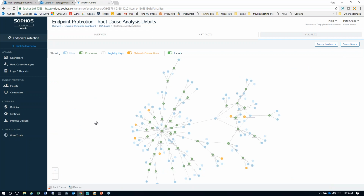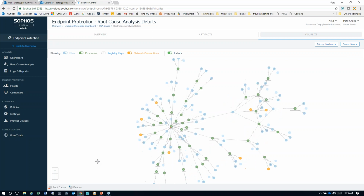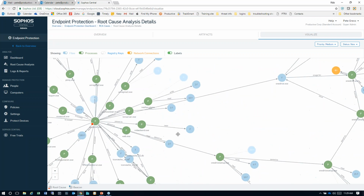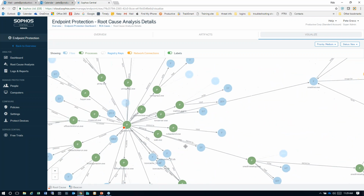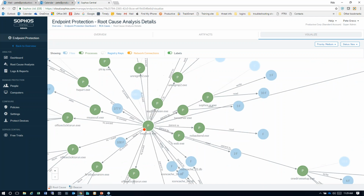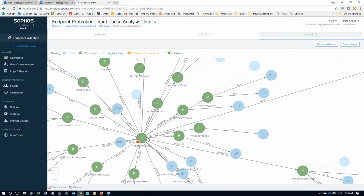I'm not sure if I've seen an RCA quite this big. This is actually a little bit larger than what I was anticipating. I've got a little legend here, the root cause and the beacon, right? That's going to tell me where it originated from and what the attack actually is. So let's zoom in a little bit here because we can't even hardly see anything. And you can see that this originated out of Explorer here. Look at all the stuff that was going on.